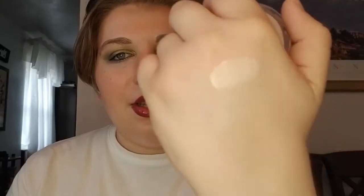I just love this because it not only blurs your pores, but it's also very hydrating. That's not always common with a poreless primer, at least in my experience. So I am really enjoying this one. It's definitely one of my favorite primers, and it's only $8, which like you can't beat that. So you can see it's just like a pink type of color, and then you just blend it in. It gives just a nice natural sheen to your hand.